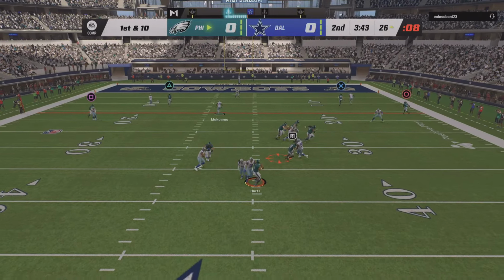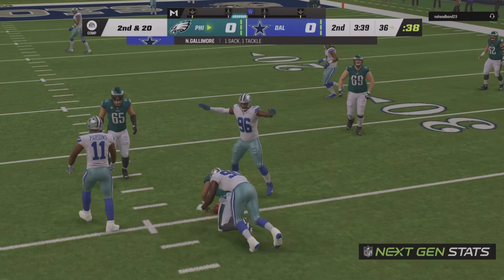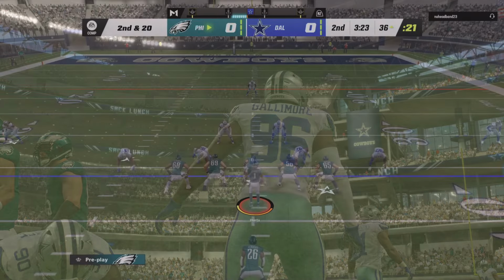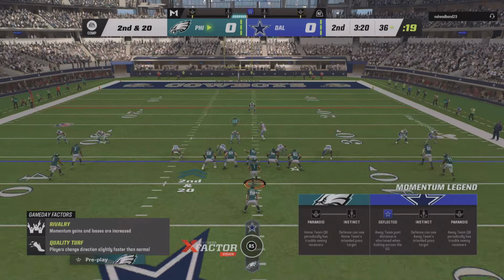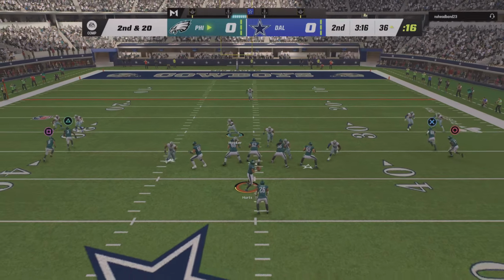Hurts. Under pressure and down he goes. They sack him back at the 36. Neville Gallimore powering his way in and burying him. So second and long, and got to be careful not to fall out of field goal range.